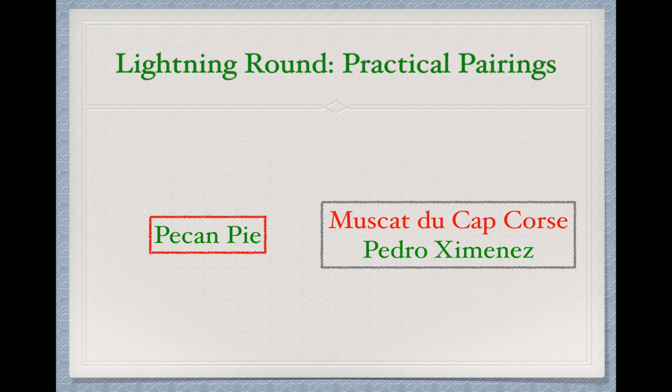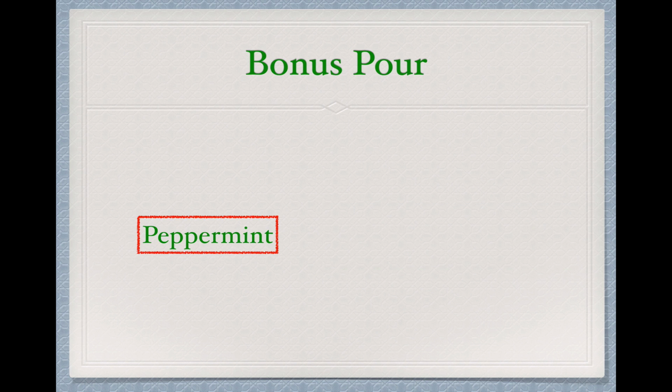Okay, it's Christmas, so how about a bonus pour? And what a doozy this one is. Peppermint. I can't ever remember anyone actually eating all of those candy canes that are usually strewn all over the dessert buffet at Christmas dinner. But thanks to the more recent popularity of peppermint chocolate bark, there's actually a chance that you might be tempted to get a mouthful of the stuff along with your pie, fruitcake, and cookies.